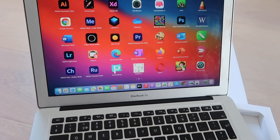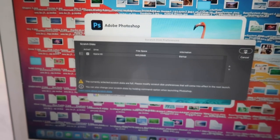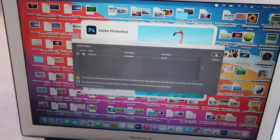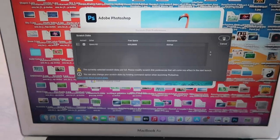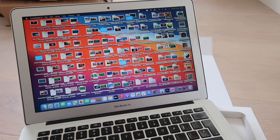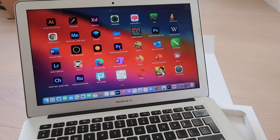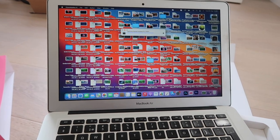Let's go ahead and try and open up Photoshop, something that I'd normally do. So I've just tried to load Photoshop because it's what I edit my thumbnails on, and that is not even willing to start because the scratch disk is full. Okay, now I'm also gonna try Premiere Pro. I usually edit in Final Cut, but I feel like this only has Premiere Pro, so we'll give it a go.